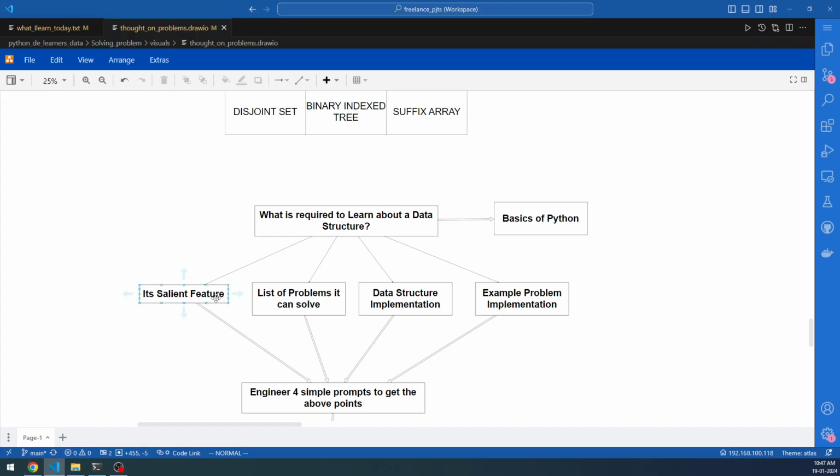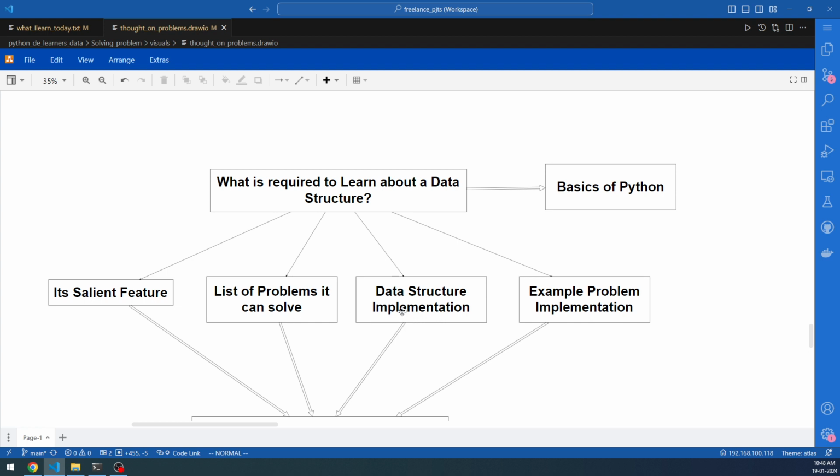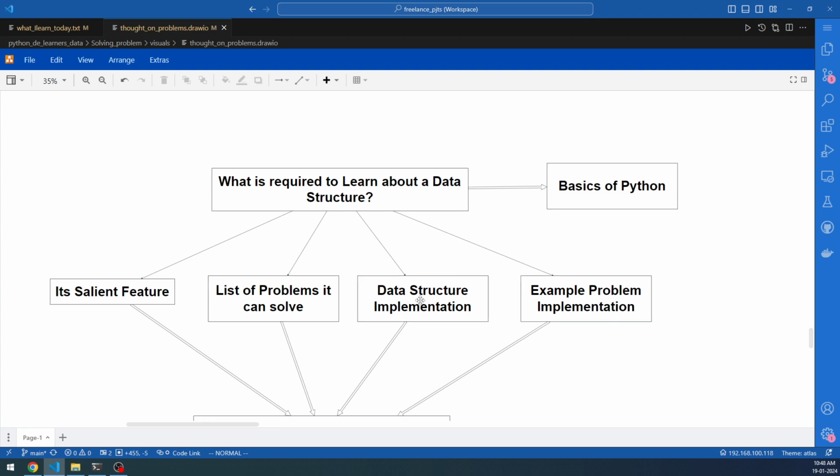Let's go back. So what I've done, in order to learn about data structures, even to remember about the data structures, you will be needing 4 things. For any of the data structures, you will be needing its salient features, some kind of introduction, that is, a list of problems that can be solved with that particular data structure, the data structure implementation itself. This is very, very important.